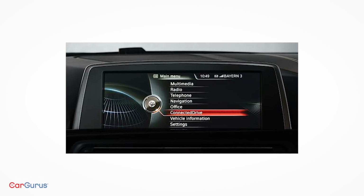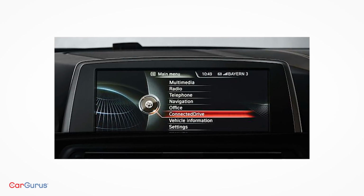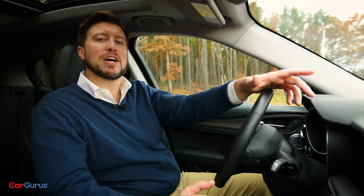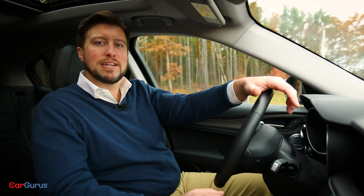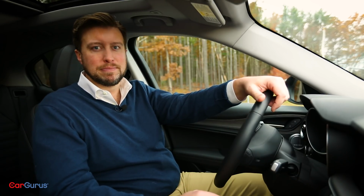The system is similar to early versions of BMW iDrive, which, albeit was pioneering, was also a technological hot mess. BMW has finally gotten that system right, but the fact that automakers are still struggling with this in 2017, it's nuts.